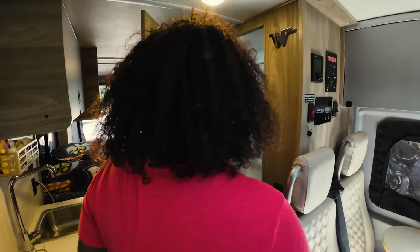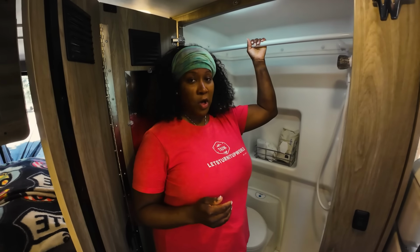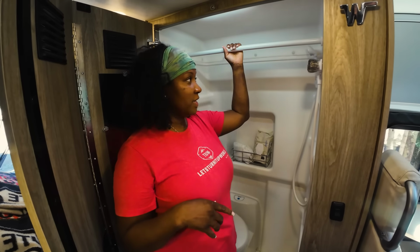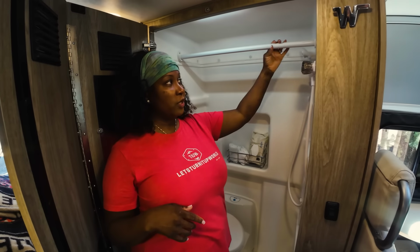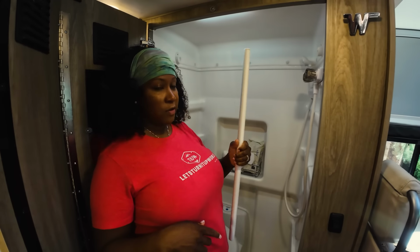Step behind me over here. This is door number two. This is your bathroom. Now, this is a wet bath, y'all. I mean, it's tight. It is definitely small. I'm going to have Dave in a little bit of clip, showing y'all stepping in here to see how it is. Now, this bar would have to come out in order to shower, but you can hang dry your clothes on it. It does come out, which we'll show you. Boom, boom. Like so. Very easy.